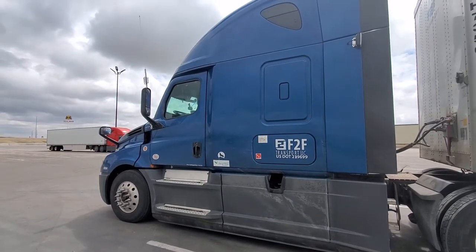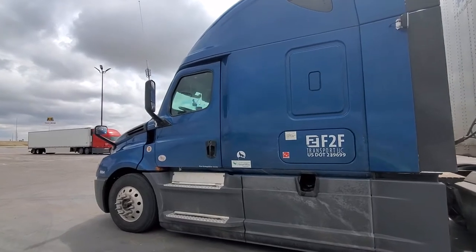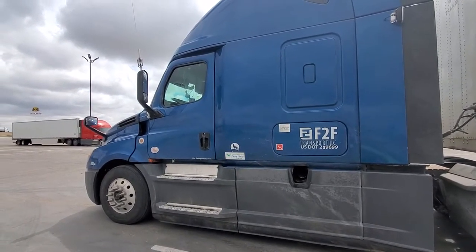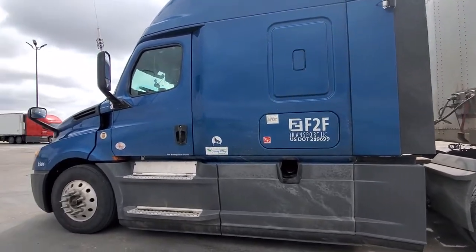Welcome to Wolvespirit Productions. This is our very dirty truck that's about to get a truck wash at the TA in Oakley, Kansas. They have a Blue Beacon here, so they're going to wash our truck for us.